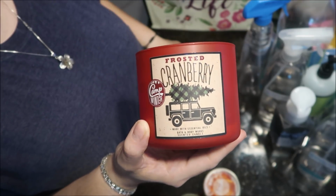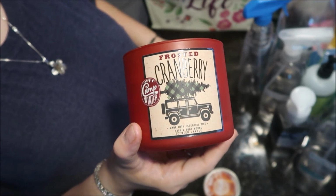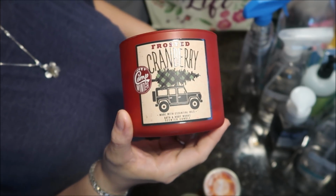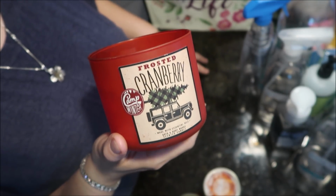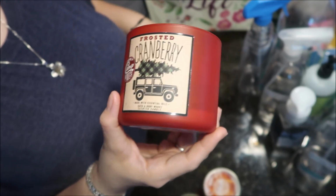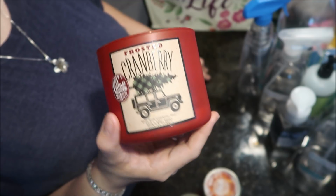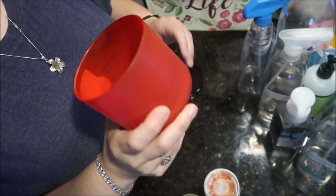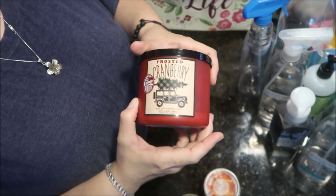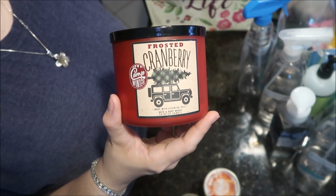So yummy. We'll be picking this one up again during the $8 candle sale because this is definitely one of my favorites. And I'm going to be purchasing this one for my mother because she literally loves the scent of cranberry. So I'm looking forward to purchasing this one again, but I highly recommend this scent for sure. And like I said, for the most part, it burned pretty well. So I will take it for what it's worth, and I'll be getting this guy again for sure.